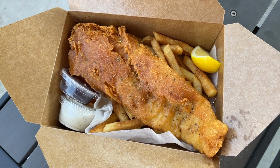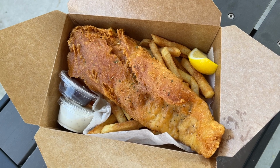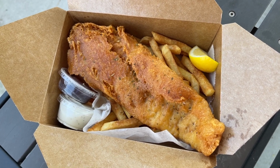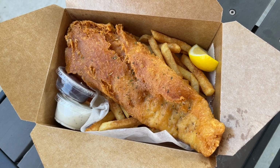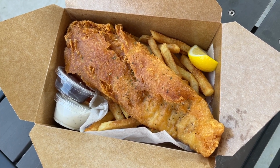I got another fish and chip entree. This one is the haddock, and I read that haddock is the second most popular type of fish used in the fish and chip shops in the UK. And this one looks impressive.